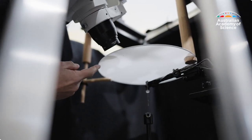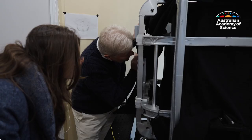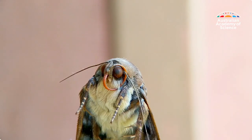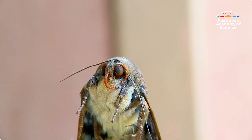And that screen allows us to project the starry night sky above the moth. Then we can rotate the night sky and see if we can get a reaction from these visual neurons in the central complex of the brain as the sky rotates, and we do.